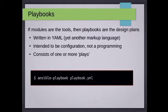So you shouldn't be finding that if this, then do this, else this. And it should just be, please can I have a system with Apache on it, and I'd quite like Elasticsearch. I don't know how you do that, but just go away and do it, please. And like I say, it consists of one or more plays. And to run it, there's two command line tools. There's Ansible to do the just one-off commands, and Ansible Playbook. You feed it that YAML file, and it goes off and does the stuff.